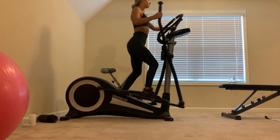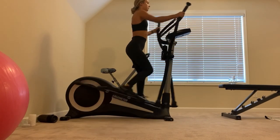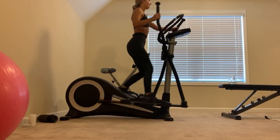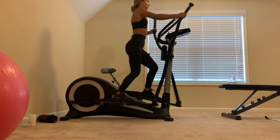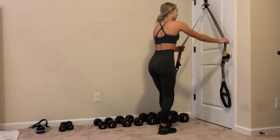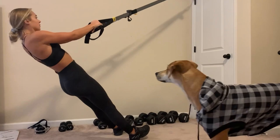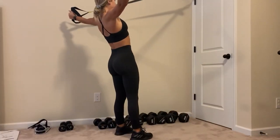Welcome to my workout. So first thing I like to do is warm up, and it just depends on the day. Sometimes I warm up for 10 minutes and sometimes I warm up for 30. Today was just 10 minutes. And I was debating on what to do for a workout because I was really sore. And then I was like, you know what? I'm gonna do TRX and just work out the soreness in my arms.